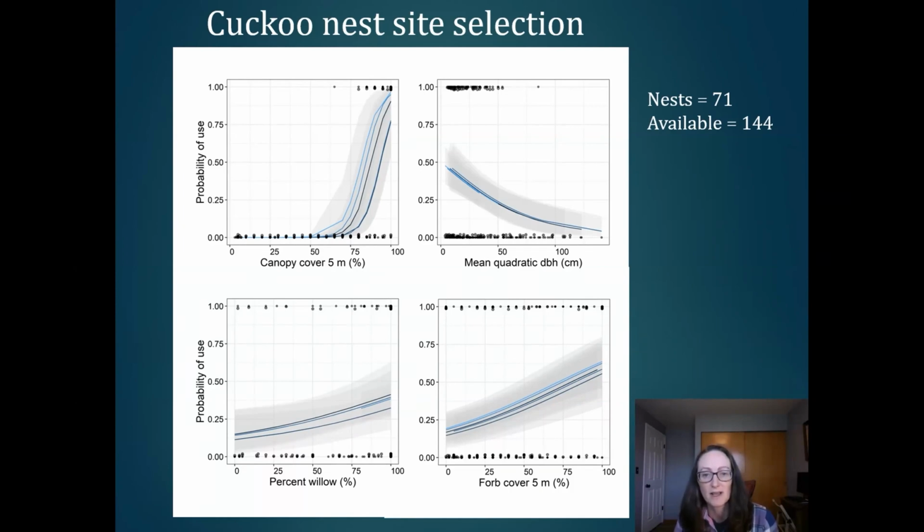And this highlights that cuckoos can use lower density restoration areas, but seem to need higher density areas like those found in natural areas for nesting sites within the larger riparian forest. And this is supported by the 4 plots here. The probability of a cuckoo nesting in a site increased rapidly with canopy cover, and this is on the top left plot, beyond 75% in a 5-meter radius. So a 5-meter radius is about 80 meters squared, which is a fairly small patch about the size of a mature tree. So we need to provide nesting patches with high canopy cover in our restoration designs.